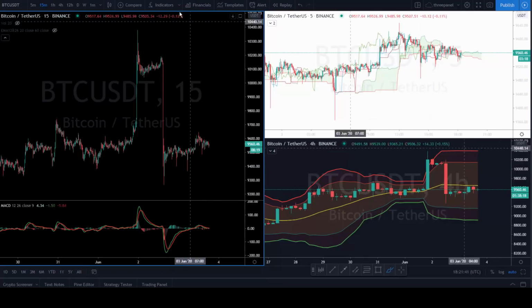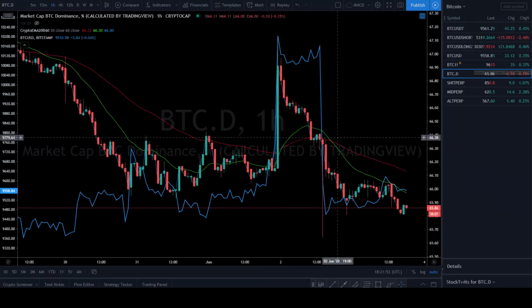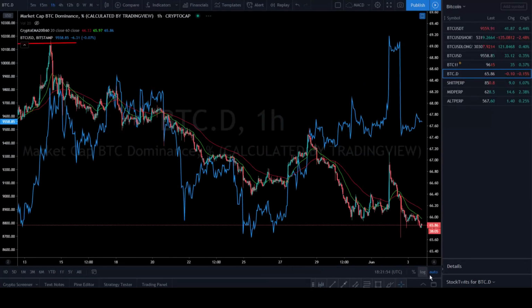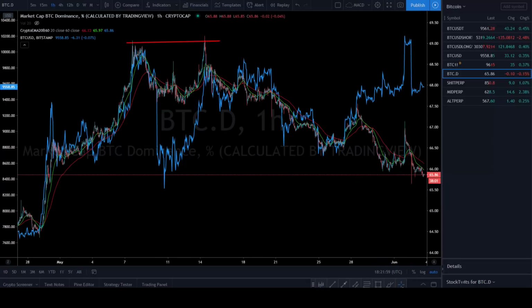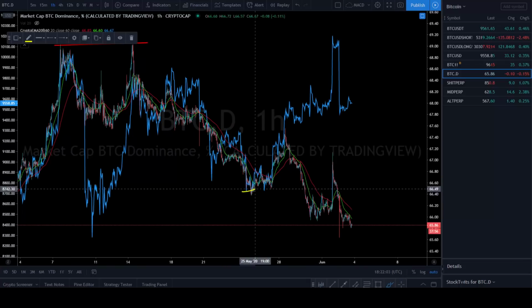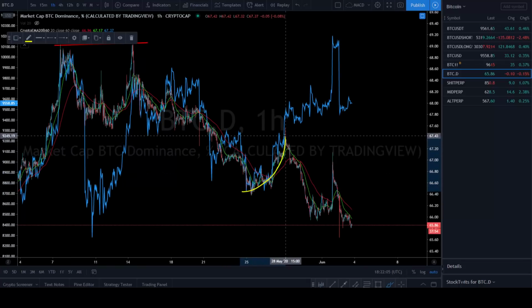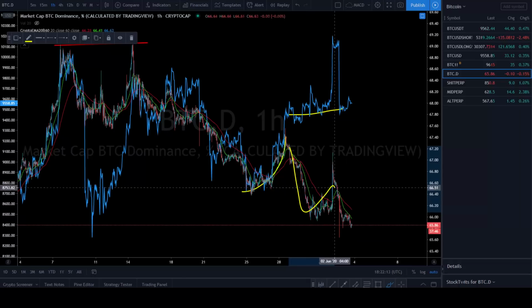Oh, wait a second. We haven't done the altcoins yet. Into Bitcoin dominance. So we have Bitcoin price in the background and Bitcoin dominance here. You can see the dominance is dropping as Bitcoin is going sideways, which means that while dominance was rising here, Bitcoin prices were going up and altcoins stayed the same in US dollar value is what happened. So through this period, while Bitcoin's pretty much going sideways, the alts have started to go up in US dollar value. So that's why Bitcoin dominance is dropping.